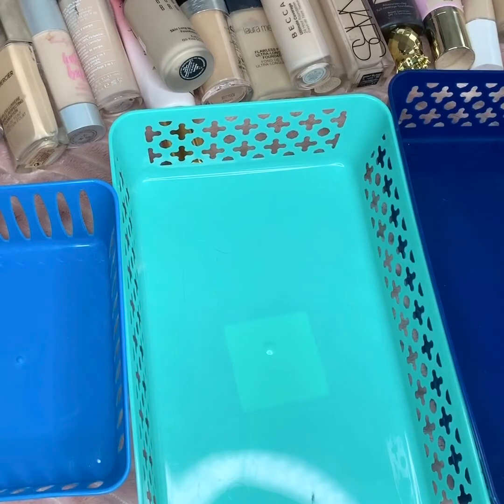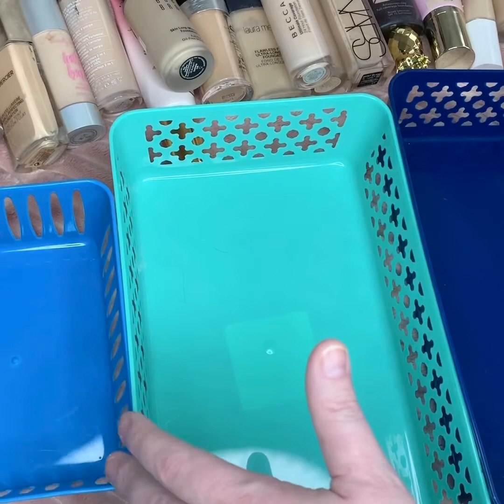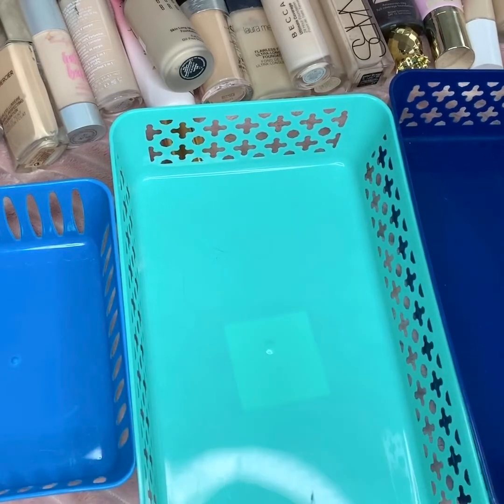Next is my foundation declutter. This one's going to be garbage for anything expired that I have, which I don't suspect I'm going to have a lot for this one. This is going to be giveaway, and this is going to be keep.